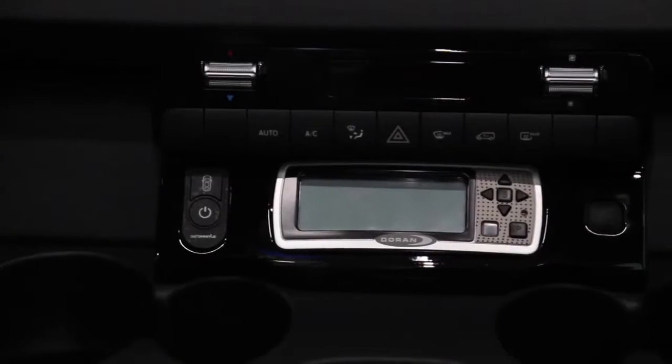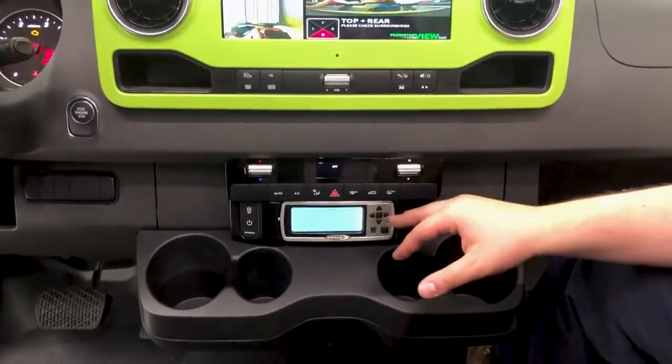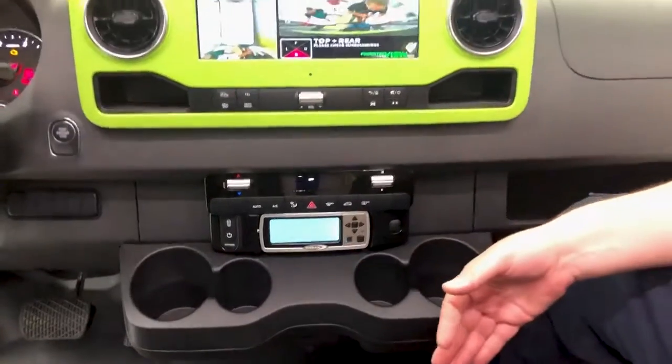Also, with this new design, normally there's an antenna sticking out for the TPMS, but now we can actually use a kit that brings the antenna underneath the vehicle and picks up a better signal from the tires.